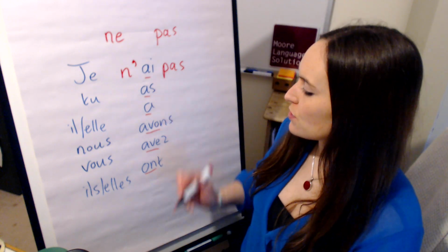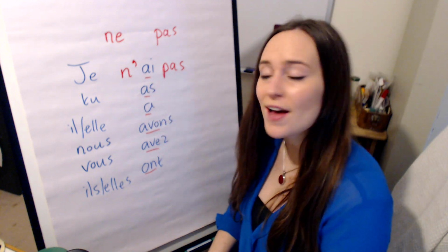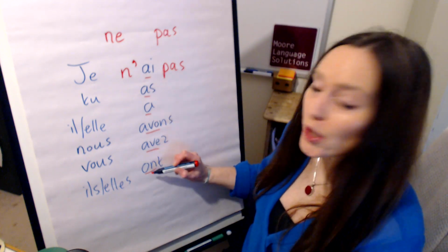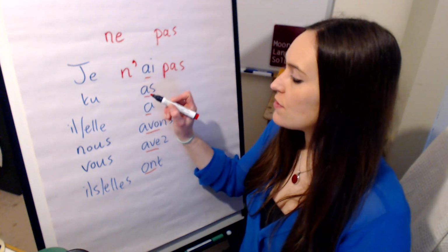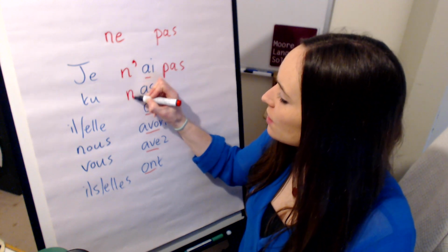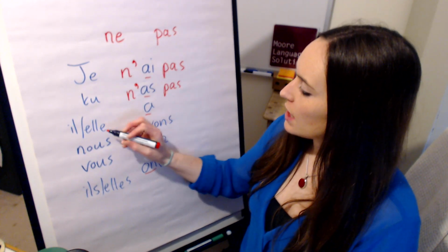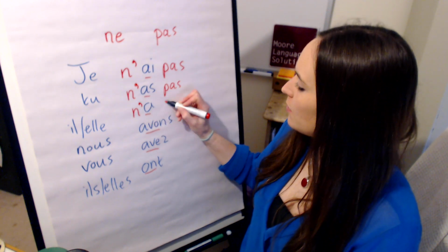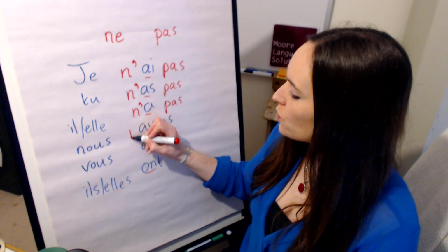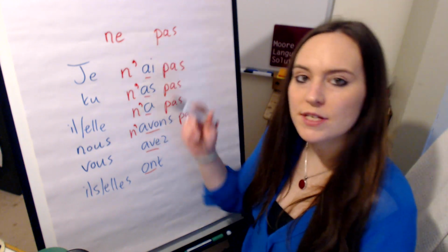So these first three, in fact all of these, look, all of these start with a vowel, with A's and O's basically at the beginning. So instead of saying tu ne as pas, you will say tu n'as pas. Il, elle n'a pas. Nous n'avons pas. So the ne becomes an N apostrophe.